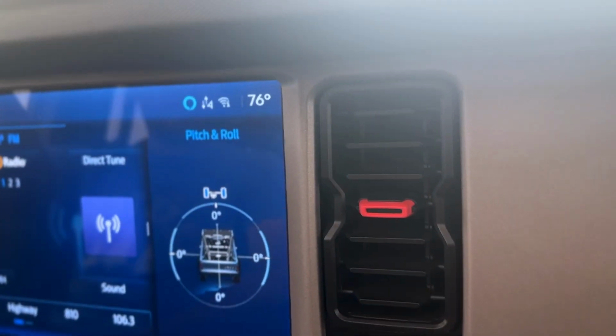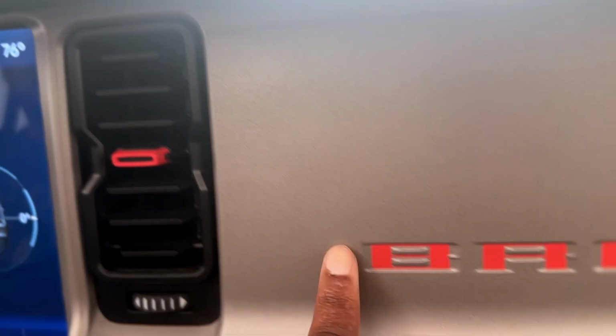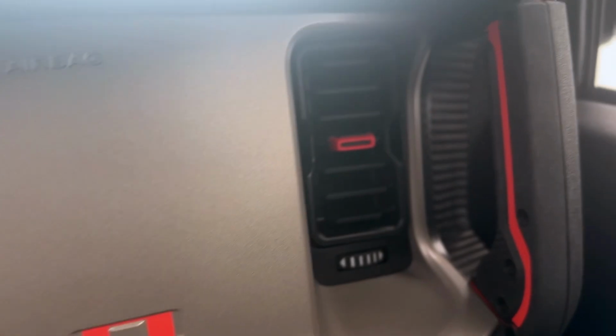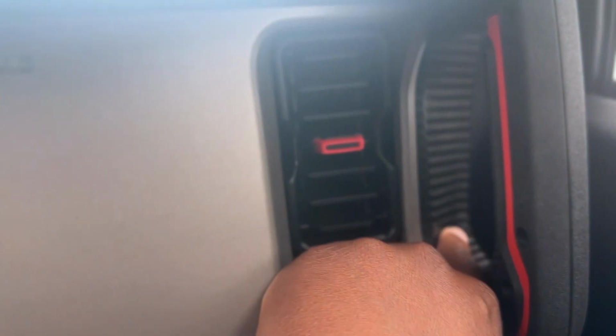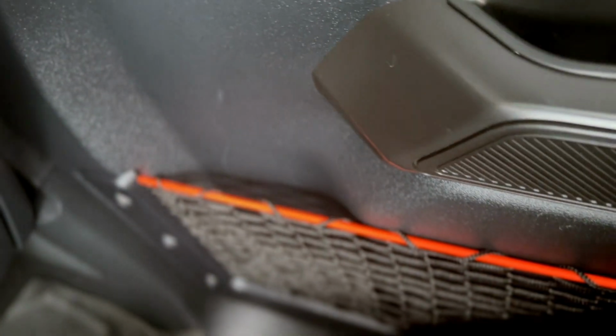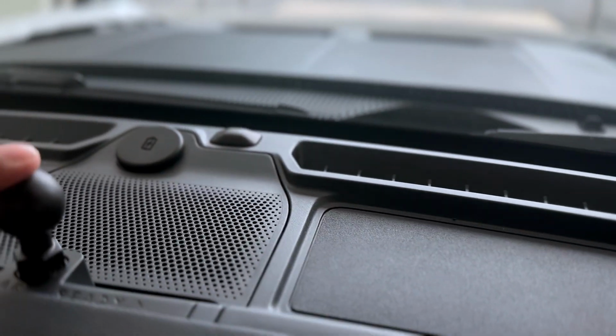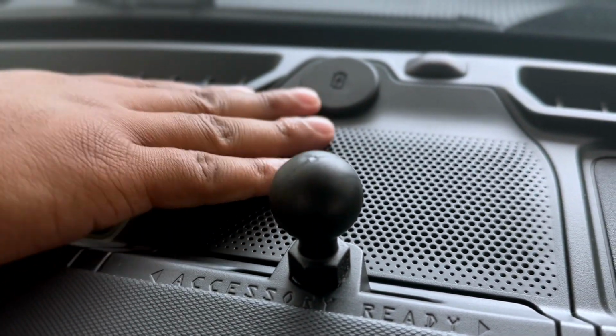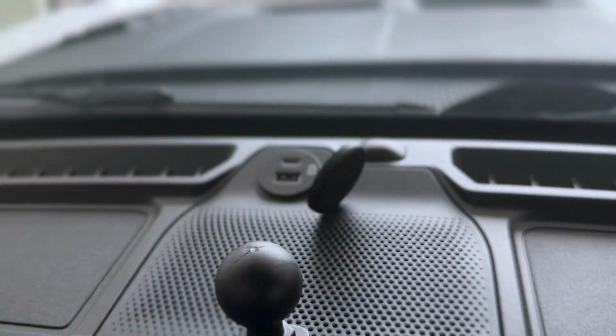Yeah, and I just want to point out too, all the little fun accents here. We've got Bronco across the front in the red as well, and all the red trim and accents, all your carbon fiber. Super cool. Yeah, stitching on the seat. Yep. So just very nice attention to detail and textures. Things like that, I think, really bring some style and class. Yeah, and they even give you an accessory mount to hook up your GoPro. It has a power outlet, so you don't have to run wires every which way.